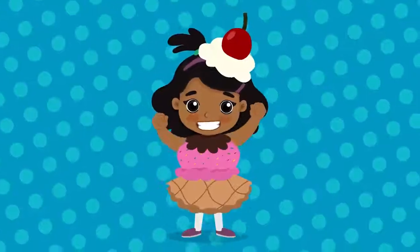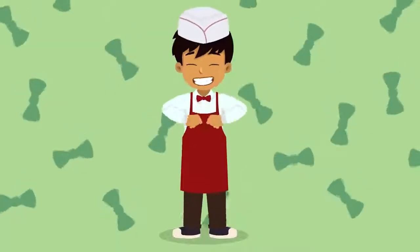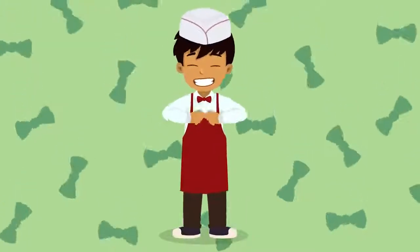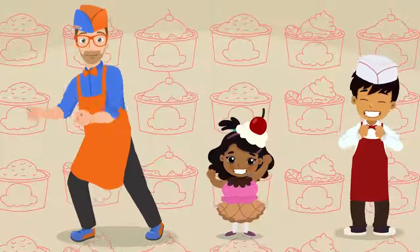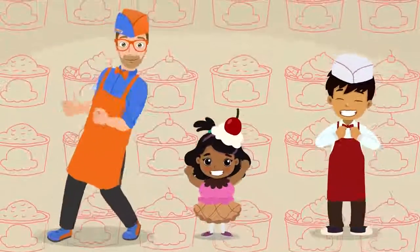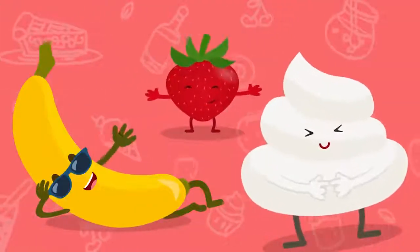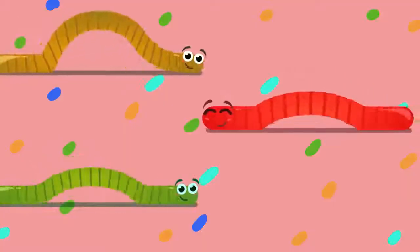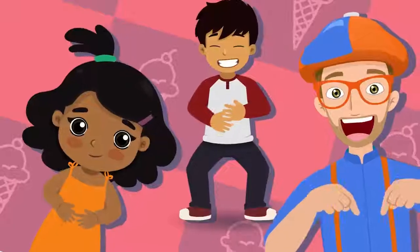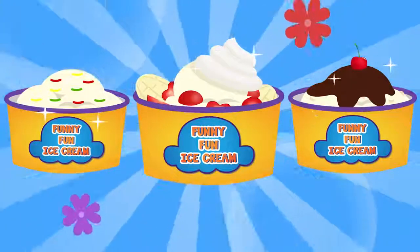Let's make some ice cream that's yummy yum. Let's make some ice cream that's funny fun. Let's make some ice cream for our tummy tums. Let's make some funny fun ice cream.